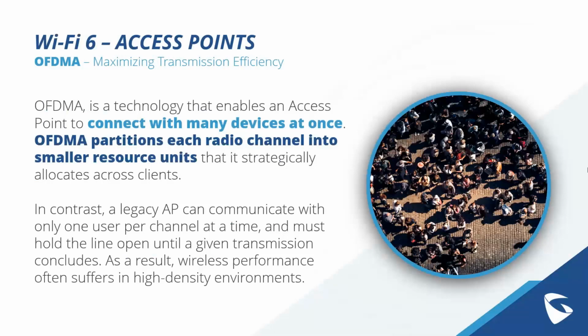So looking at the technical aspect here, OFDMA essentially partitions each radio channel into smaller resource units that are strategically allocated across client devices. So essentially what this means is that bigger packets of data can more easily be put together into these resource units and allow the access point to work more efficiently across client groups.